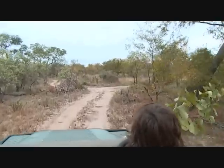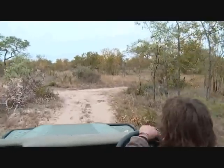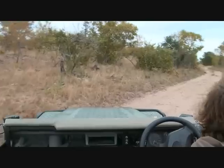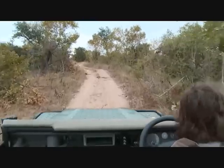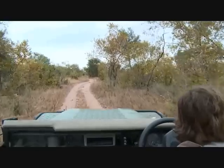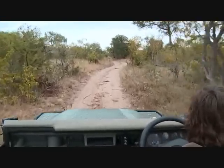For the new viewers, let me give you a little bit of history about Karula. She is the dominant female leopard that we see the most on Djuma. I know a lot of people often refer to her as the Queen of Djuma. She holds territory over the majority of Djuma, so she is the female leopard we see the most often.